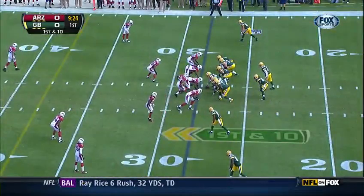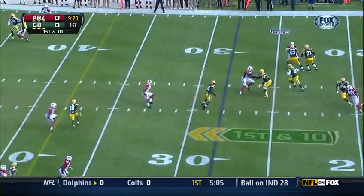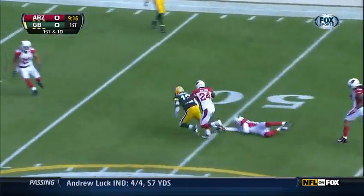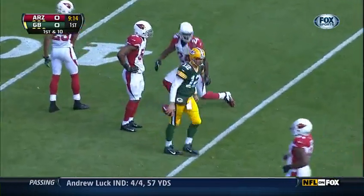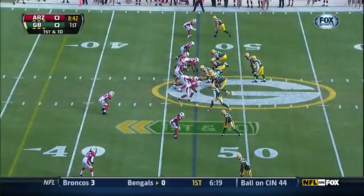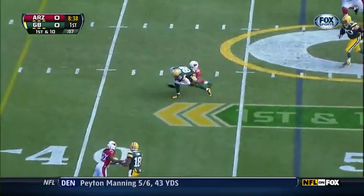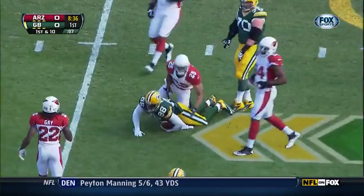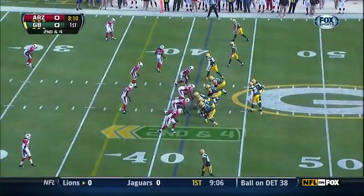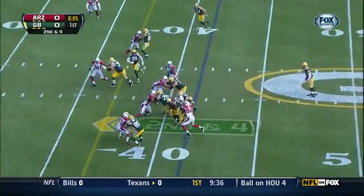On first down, Rodgers protected well, now he's going to run. Aaron Rodgers into Arizona territory. Extra men on the rush, that's a completion to Finley. And Jermichael is good for solid production. On 2nd and 4, it's Green.